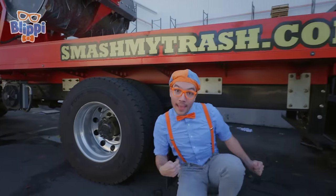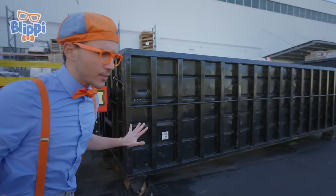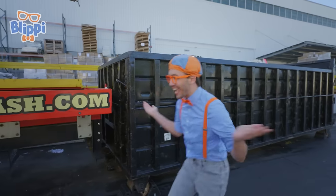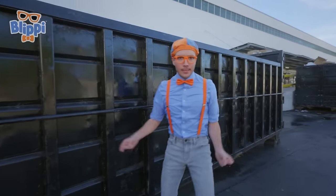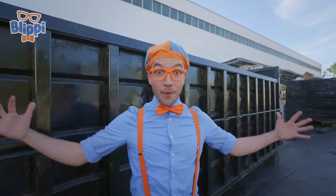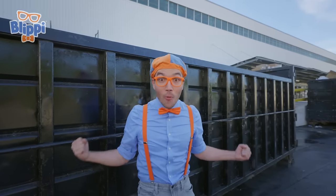Ooh, hey, look. This truck, it doesn't dig dirt, and it doesn't just drive around. Because it has to smash trash, we need the trash. And we have it right here. Whoa, this, it's kind of like a garbage can. But this, it's not a garbage can. It's a 40-foot hauling bin. Whoa, that is so big.